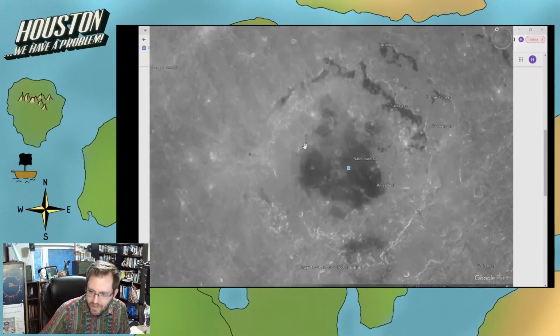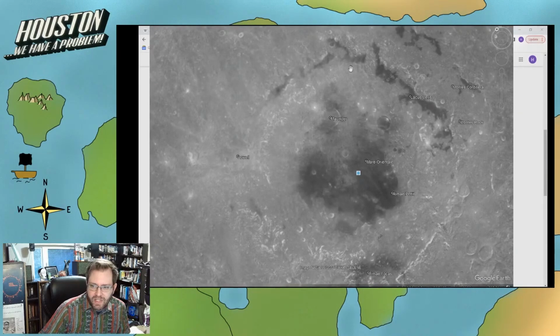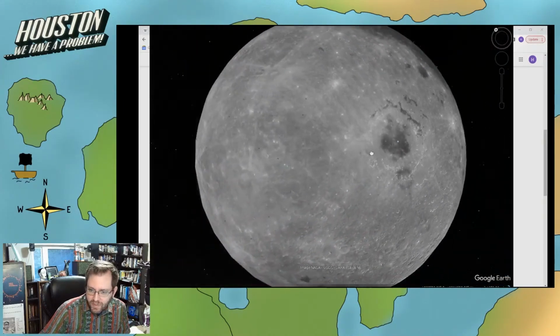Here we go. Okay. It's kind of hard to see because it's not the highest definition, but you have the larger structure of the crater. And then you have an inner section of rings. Some of them will have like three or four rings if they're big enough.